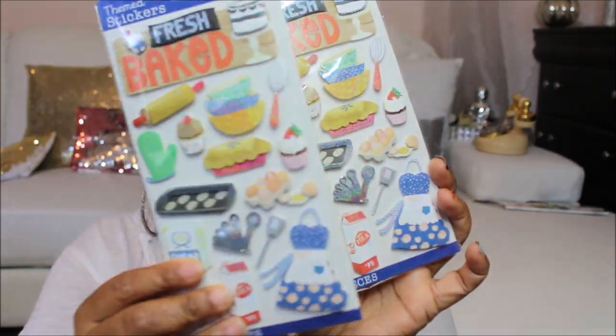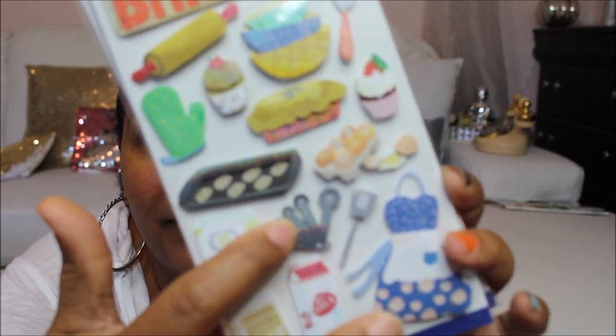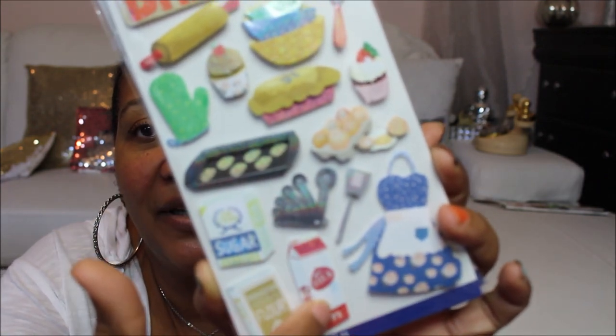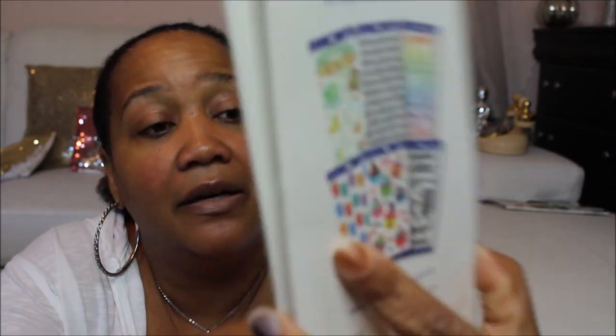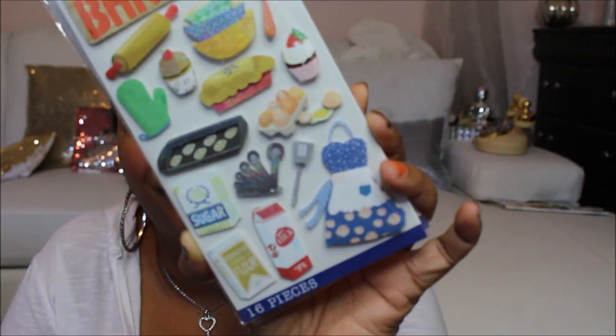I got a couple more, but aren't they cute? You get like the rolling pin sticker, you get the measuring spoon. I think this is so cute. Measuring spoons, you get the little milk, flour, sugar, little cookie pan, oven mitt. These are so cute. I had to get these. So yeah, I got those as well.